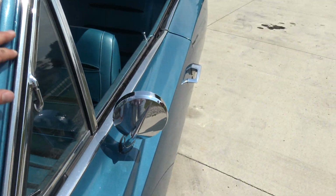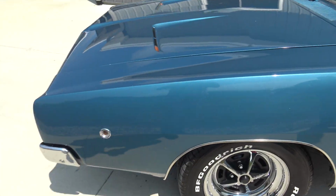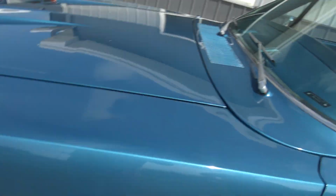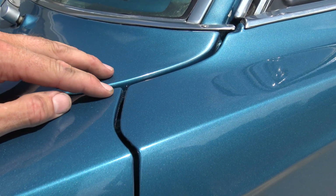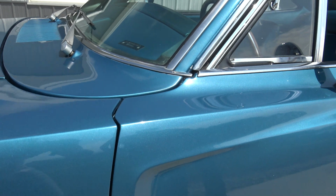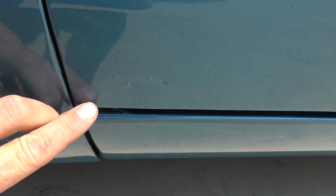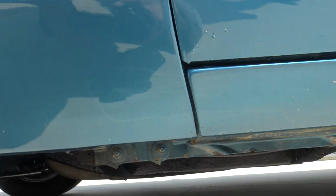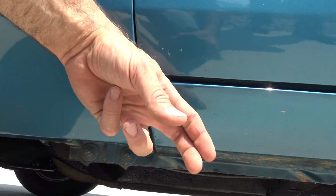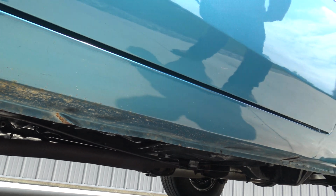So many of these cars are rusty here and stuff. Even if they're not bad, they're at least surface rusty and bubbled. Back of the hood matches up really nice to the top of the cowl, the top of the door, top of the fender. Our door gap is great. We got five tiny, tiny little imperfections, little bubbles right there. Other than that, lower fender's perfect. All solid. Rocker's good.